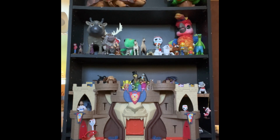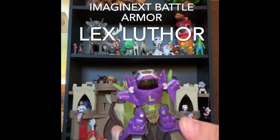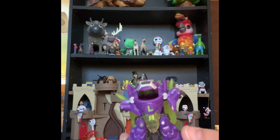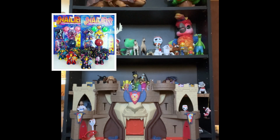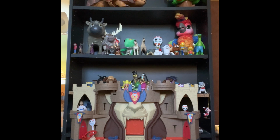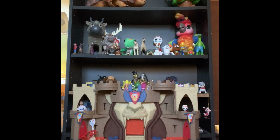This is some kind of exosuit. It's purple, but it has an L on it, so I wonder if it's Leonardo for a little one? But purple is Donatello, so it almost looks like the exact size for Snailians. What the heck is a Snailian? I'm not sure. Snailians is this little figure group. So, I'm not sure what it is. It does have an L on the front like Leonardo.